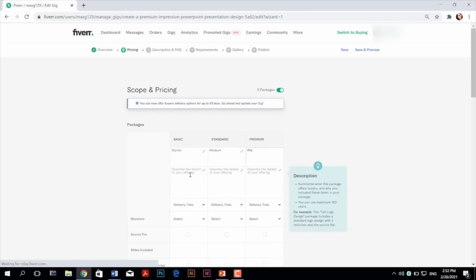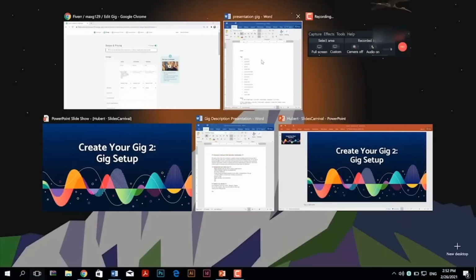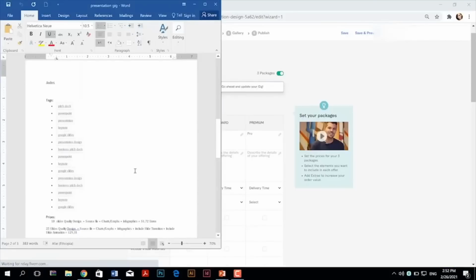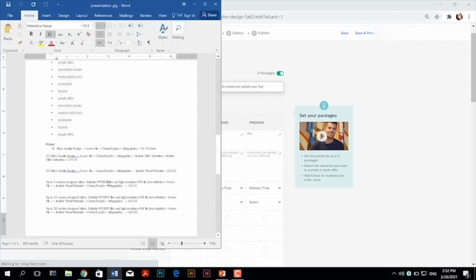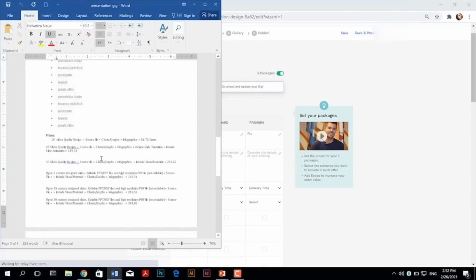Then you describe what you offer in this package. So I'm just gonna paste something that I have prepared already. So if we go back to the Word file, here you can see that these sellers are offering 10 slides for 51 euros, 15 slides for 215, and they're including the source file, charts and graphs, infographics, slide transition, slide animation.